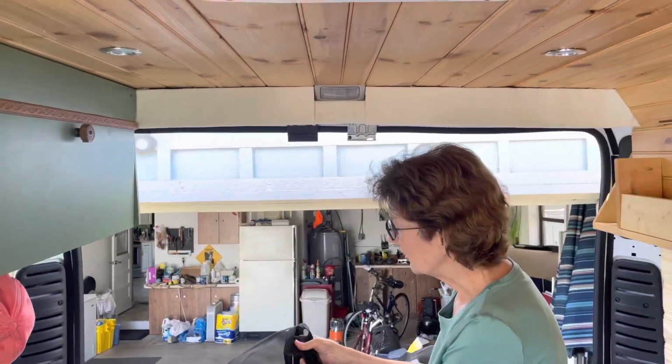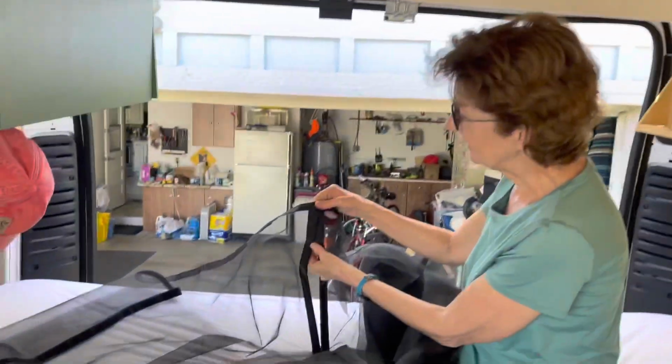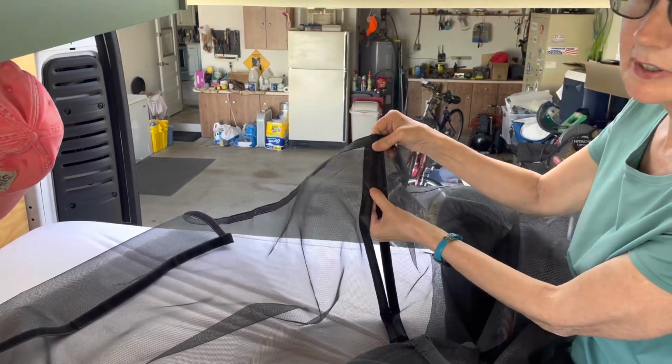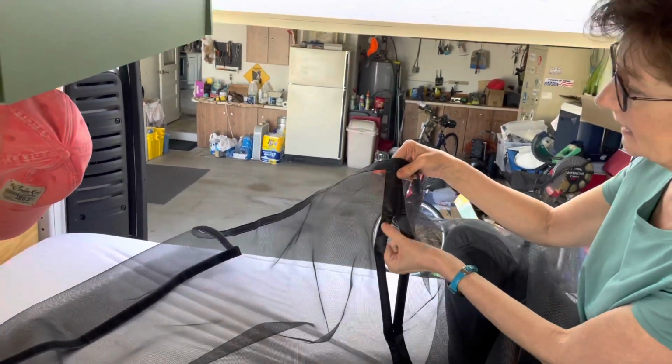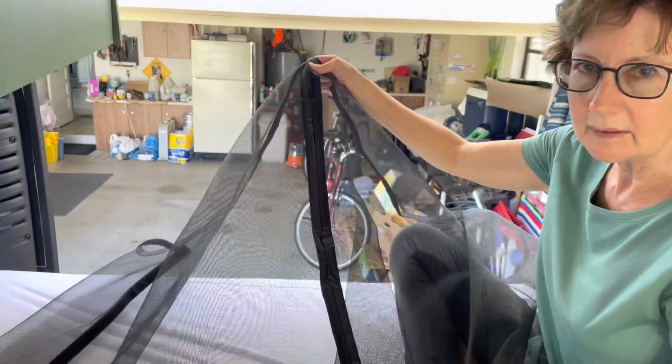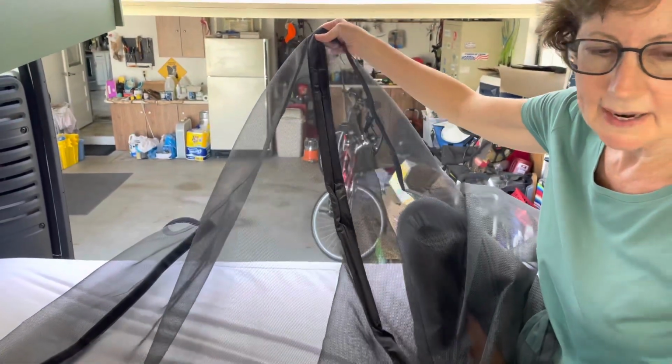So the magnet starts about right here. So I sewed just this part from here to here just to try to extra ensure that no bugs can get in anywhere. And then the magnet's in pieces, but it's pretty solid and continuous all the way down to the end.